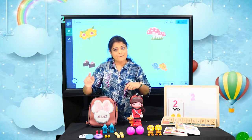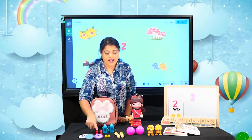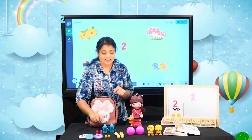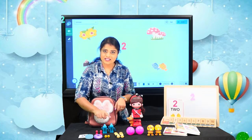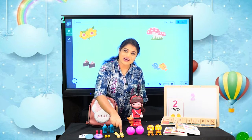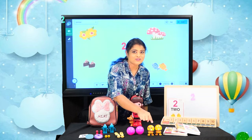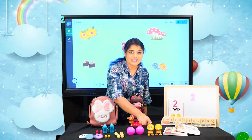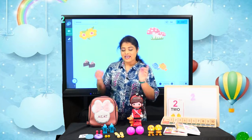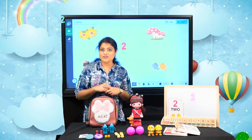So Dolly has got a number 2 card in her bag and 1, 2, 2 rings. 1, 2, 2 pegs. 1, 2, 2 cubes. And these lovely toys, right? 1, 2, 2 dolls and 2 markers. 2 balls. And 2 emojis, 2 smileys, right? She loves playing with these. 1, 2, and 2 books. Hey, she has got a lovely collection of things in her bag. Did you all enjoy counting the things of Dolly, children?